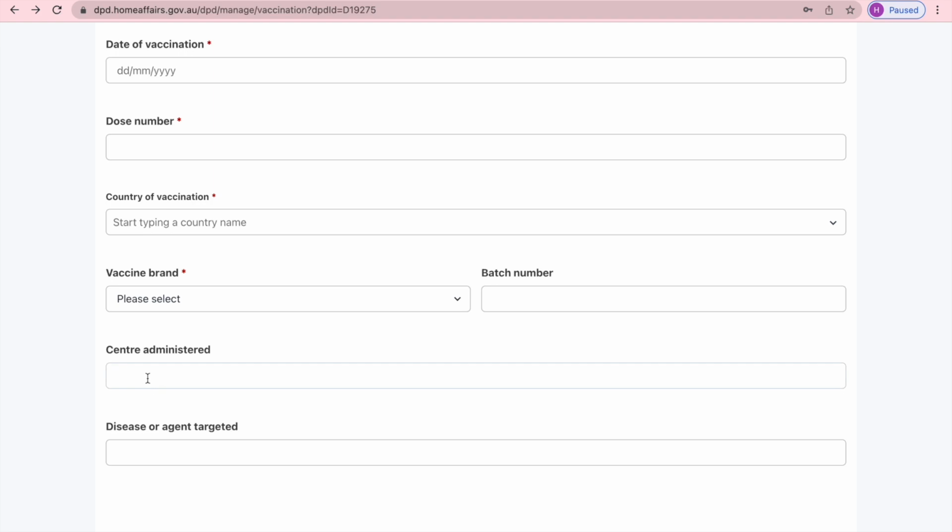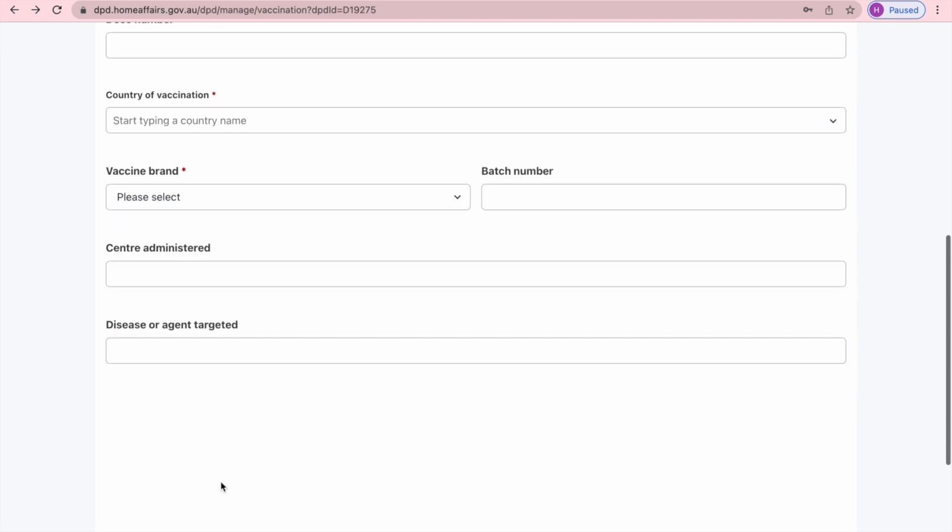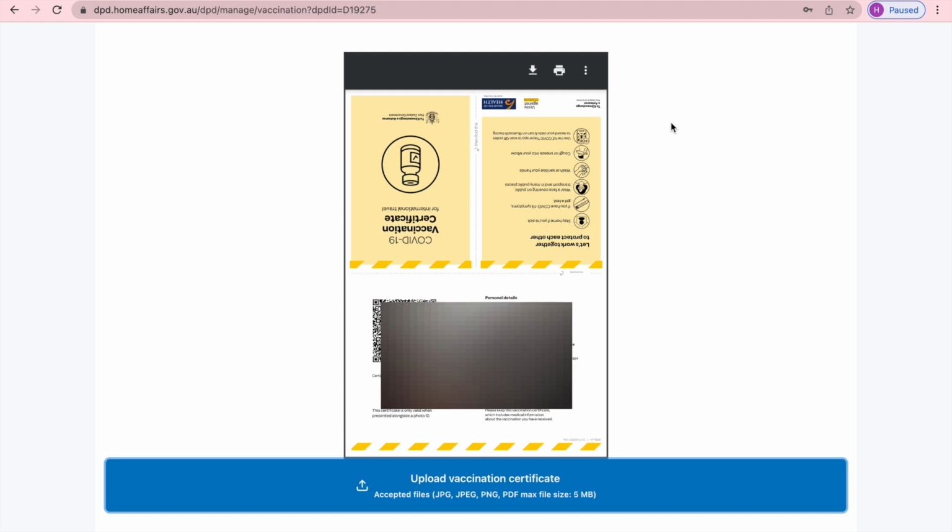Okay, centre administered, so again, there is no red asterisk there. But if you do know the name of the centre that administered your vaccination, then put it in there. And for this one here, disease or agent targeted, I know that the disease is COVID, but I just left it blank anyway, just in case. So as you can see here, my vaccination certificate has showed up like this. And then I'm going to go ahead and confirm and continue.